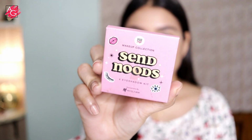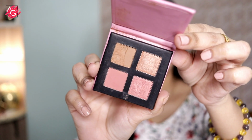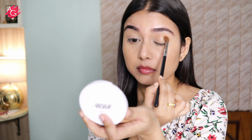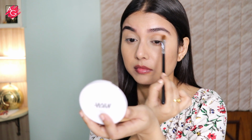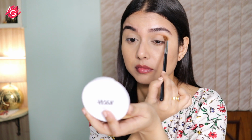Moving on to the eyes, and today I'll be using this Popxo MyGlamm eyeshadow palette. First I'll be taking this matte brown shade from this palette and apply it all over my crease. I'm mostly focusing on the socket area of my eyes. This is just to give some definition and depth to my eyes.